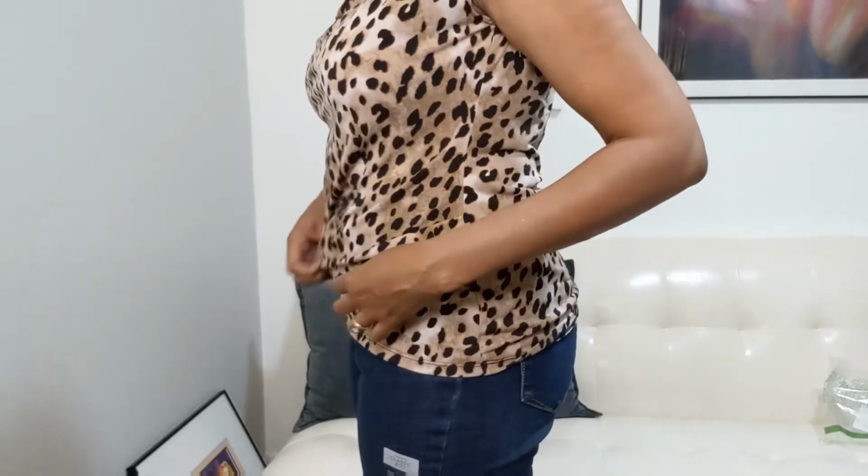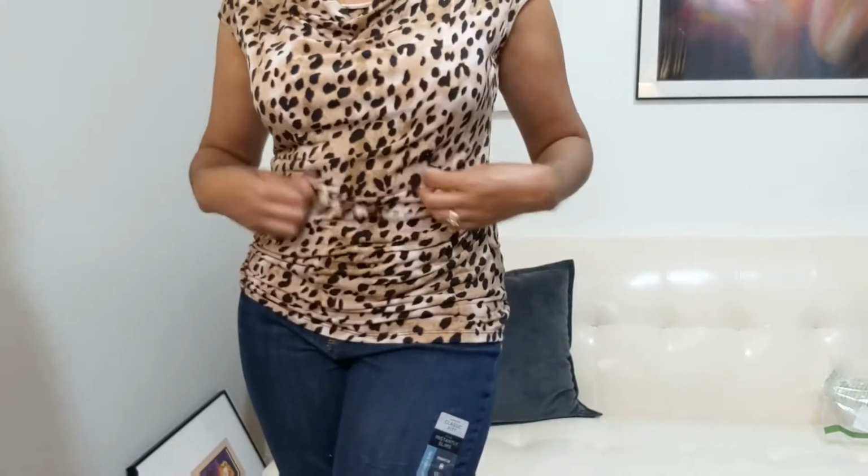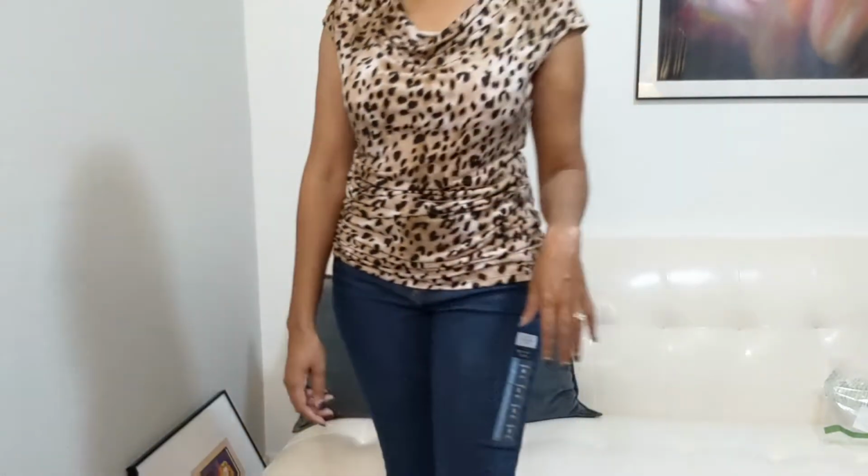You really can't tell as much in these jeans, which I guess is a good thing, but it's just not sitting over my tummy the way that I want it to, so I just don't feel like it's flattering. I feel like I'd be futzing with the ruching all day to make it look a particular way, and I just don't care for that. So I'm going to pass on the top.